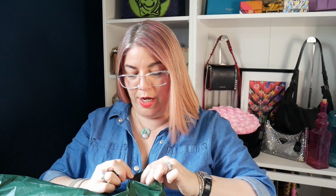This is how they arrived from Fennec. This feels like a hard box and this just feels squishy. So we will get into that in a second. I've worked out how to unbag this without breaking it, in case they go back, because I'm not 100% certain about these. I've not had Kurt Geiger bags before. Oh, I've just seen a little sneaky peek of the one that was on my wish list.